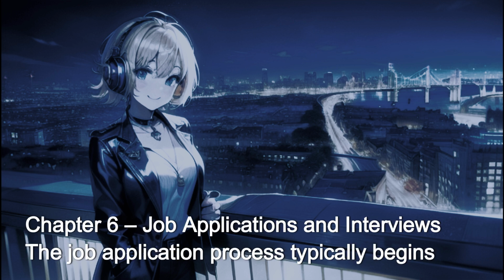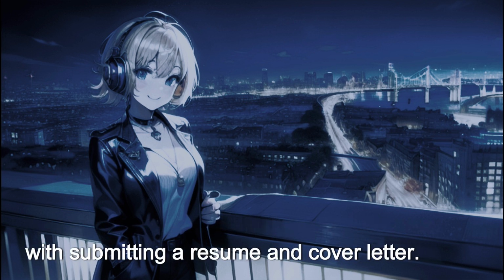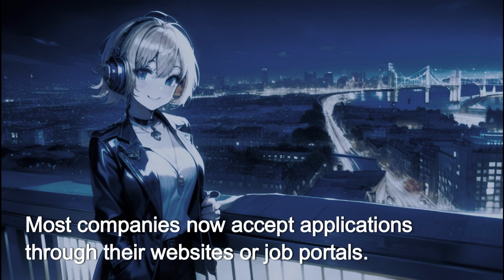Chapter 6: Job Applications and Interviews. The job application process typically begins with submitting a resume and cover letter. Most companies now accept applications through their websites or job portals.